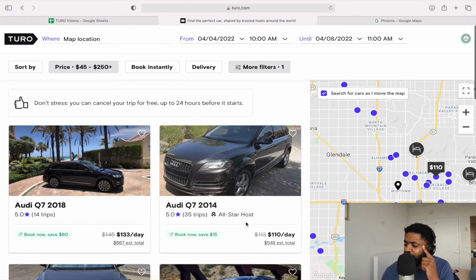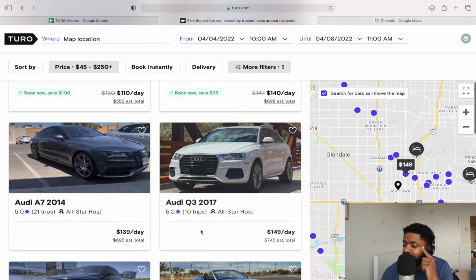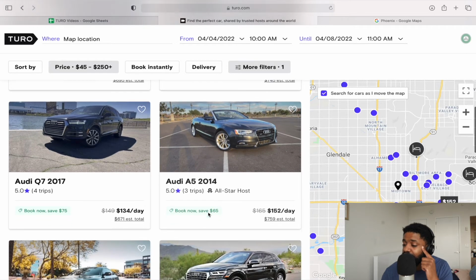All right, so this one has 35 trips. That's good. 14 trips. That's good. 20. That's an A7. The Q3 has 10 trips. The Q7 has 4. So here's the thing: they're all getting booked.